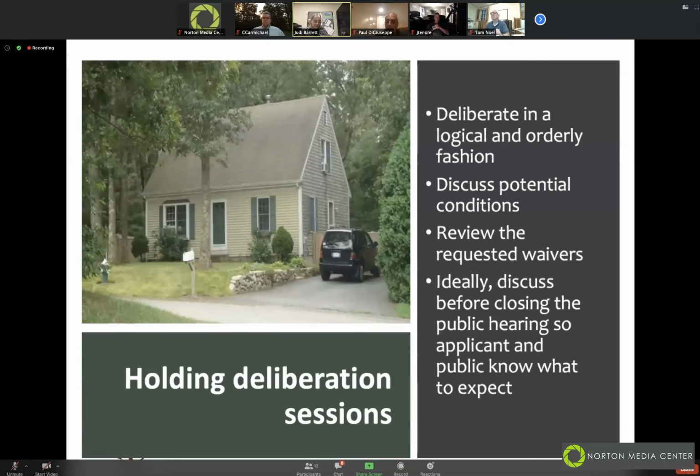Deliberation sessions, some boards just kind of wait until they close the hearing, and really deliberation ought to come later. But I would just say, as we already talked about earlier, before you close the hearing, have a conversation in the public hearing about potential conditions and talk about the waivers and whether you're going to grant them, because that way the applicant is on notice what the board is going to require in the permit, and the public knows. And so there's an opportunity to have a discussion about what the permit's going to say.